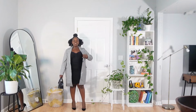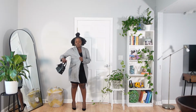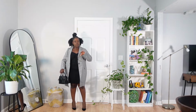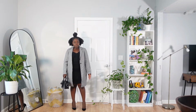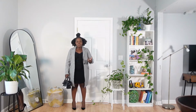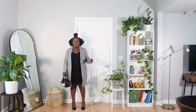Alrighty, let's get into this blazer. This is literally the most stretchy, lightweight blazer I've ever worn in my life. The material is very stretchy, very breathable. I love this. It was on sale for like $26. I just styled it with this little sleek black dress. I got this from Shein. The shoes, I believe these were a gift. Somebody gifted these to me a couple years ago. I love that. This bag was also a gift from a friend of mine. So definitely love this whole outfit.